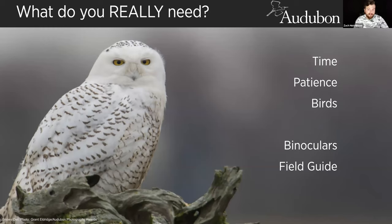You need time, you need a lot of patience, because birds can get you sometimes, especially the ones that don't like to sit still. So you need some time, some patience, and obviously you need birds, right? You can't identify a bird if you can't see it or hear it. So time, patience, and birds, those are the things you need. And of course, to have birds, we need the places they need. And that's what Audubon does. We protect birds in the places they need.